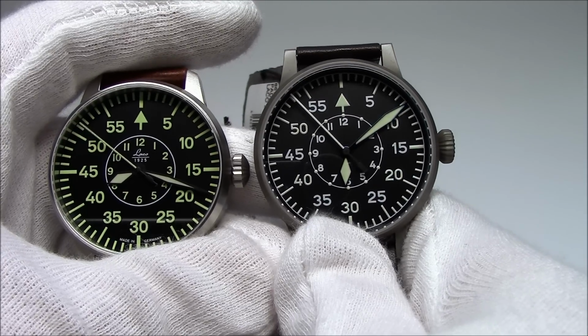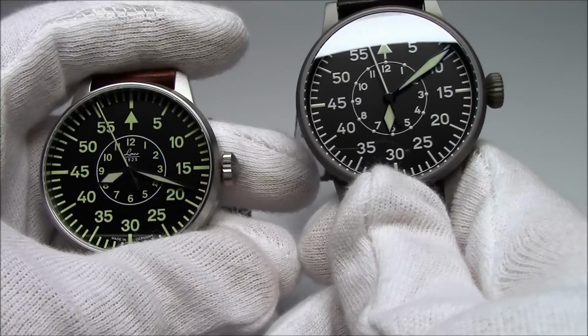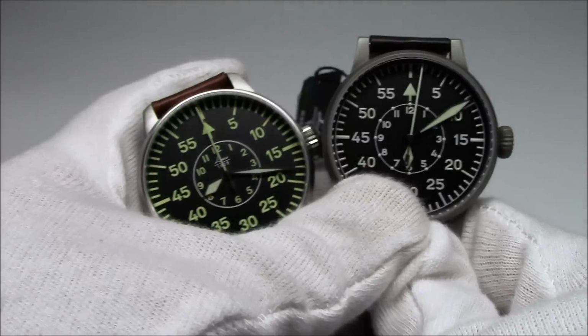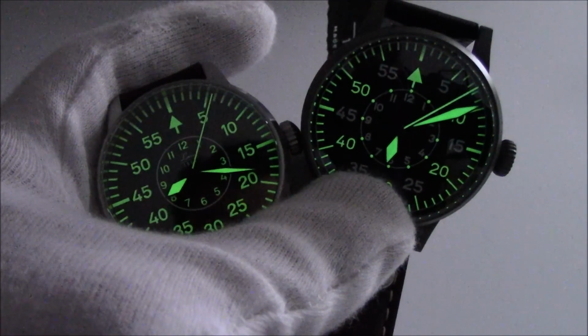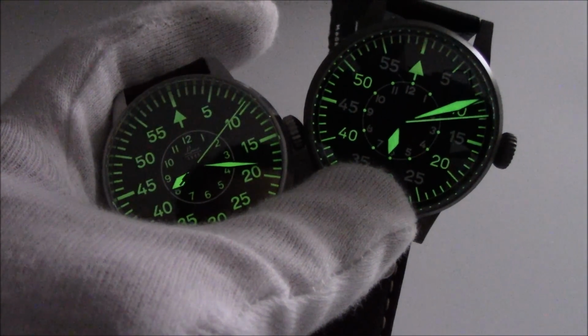Another difference you'll see is the lume paint that's used. This one is slightly more yellowish, and this one is whitish. But they both glow, and they glow quite well. Now I'll just flip off the light for a split second. See? Both really give a good lume, and I'm not charging these. These are just under a regular fluorescent light.